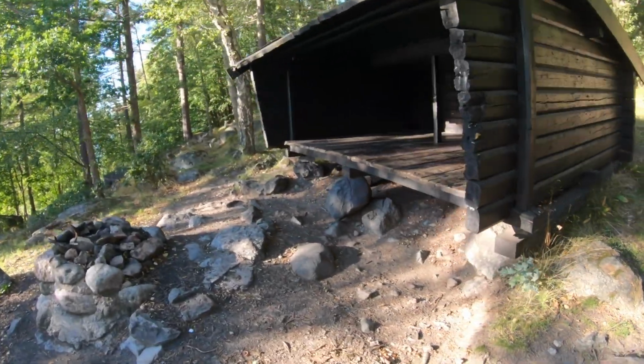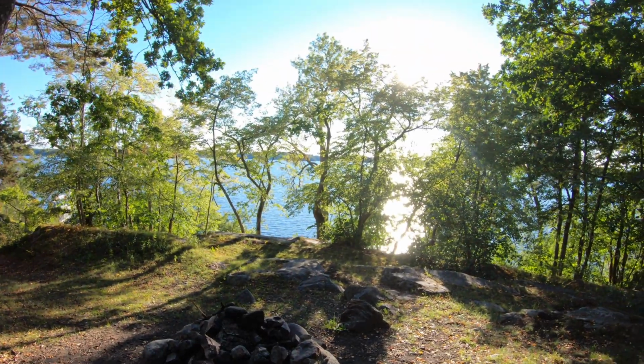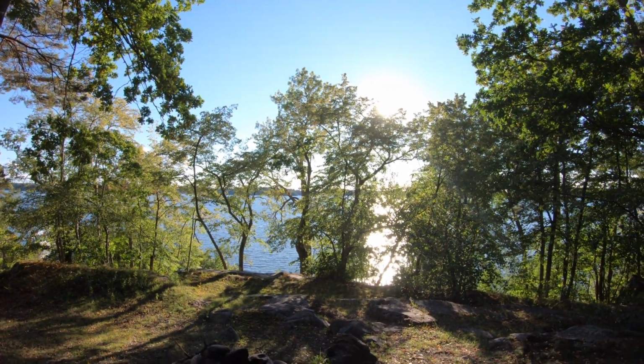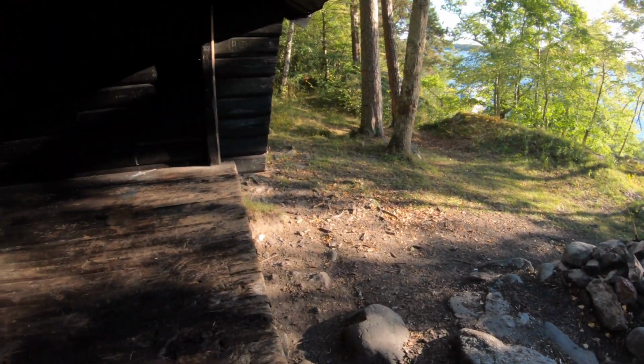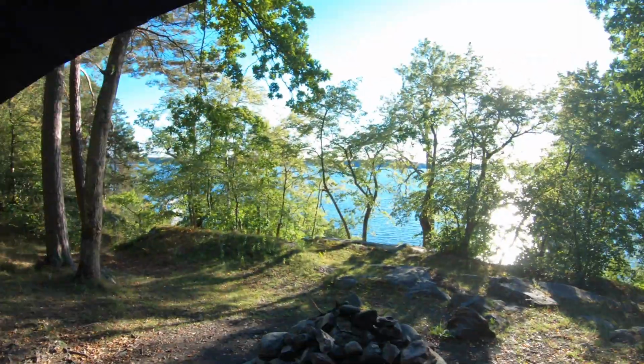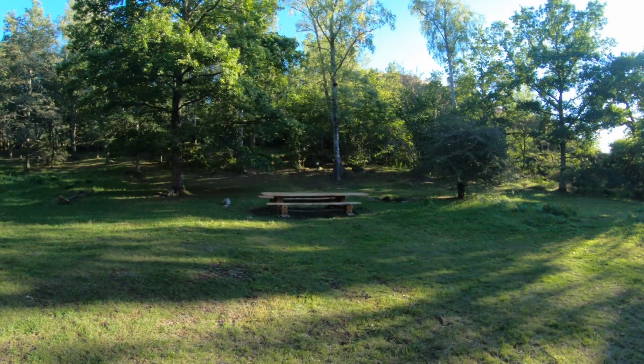Then we end up here. The view from here is nice if you can't sleep, or if you're afraid of all the noises from the wild animals. There is ample space to put your sleeping bag, with a fireplace outside to keep you warm at night when your boyfriend has turned cold.